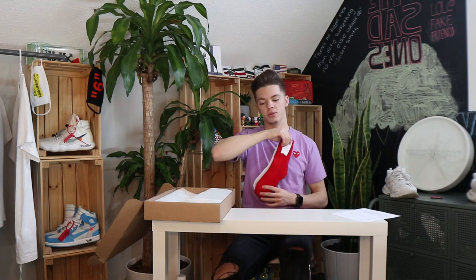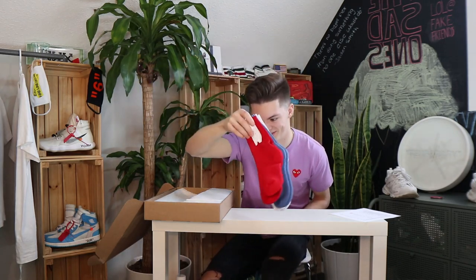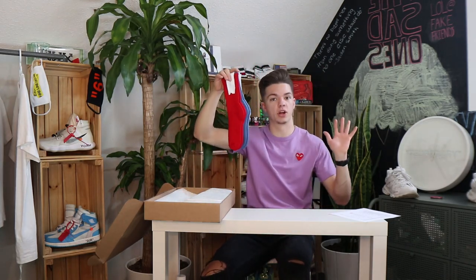We'll just get rid of the blue ones. Red and white. Canada, eh? That's what I'm talking about. We'll have a full review coming on these socks shortly. I'm just kidding, I probably won't do a full review, but we'll probably talk about them again in a different video. But yeah, so these, sorry, I forgot to talk about pricing.